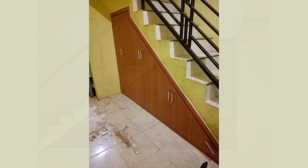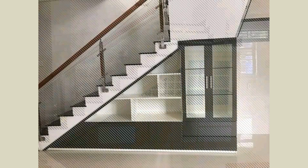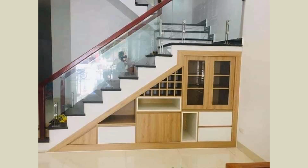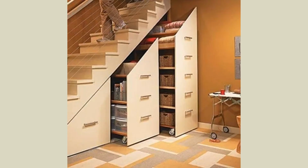toiletries, or craft supplies. Cabinets. Cabinets offer enclosed storage for larger items that need to be hidden away, such as seasonal decorations or out-of-season clothing. Custom solutions. If you have a unique space or specific storage needs, consider having custom storage units built to fit the area perfectly.